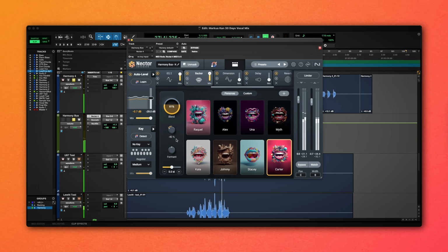Now let's add some space around these vocals. A great way to do that is in Nectar 4, you can add a reverb and a delay module and control the mix levels of those modules from there. But in this case, I wanted to use the reverb in Nectar 4 and blend it in with Neoverb, and also add some saturation after my reverb effects.